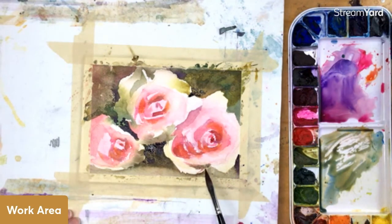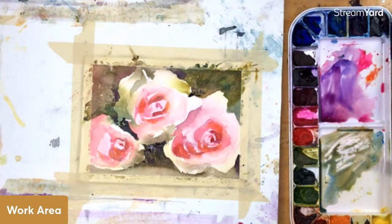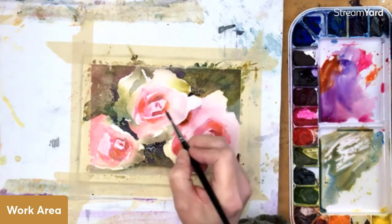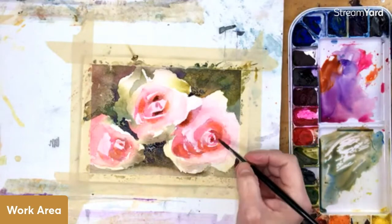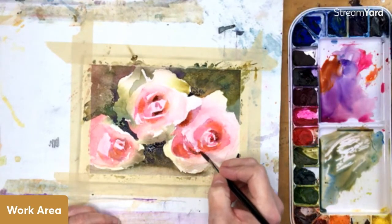All right. Okay, I think that's what I'm going to do there. Let me do a couple little. No, there's a couple little dark spots that I need to get. It's a little bit dark right in here. A couple more dark spots. Really want those deep little folds to really stand out.